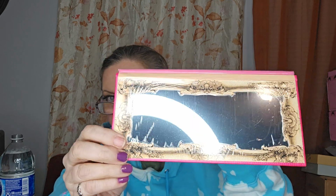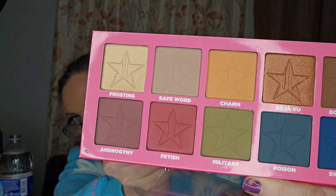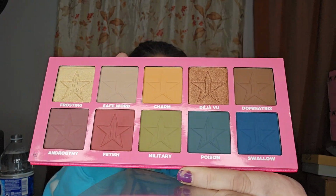I'm sure you guys have probably already seen this. There's the, I like the design around there. And Color Saver, nice thick one too, I like that. And there we go, there's the colors here. I think they're gorgeous. I think this might've been my first Jeffree Star palette. First one that I got, I'm pretty sure.